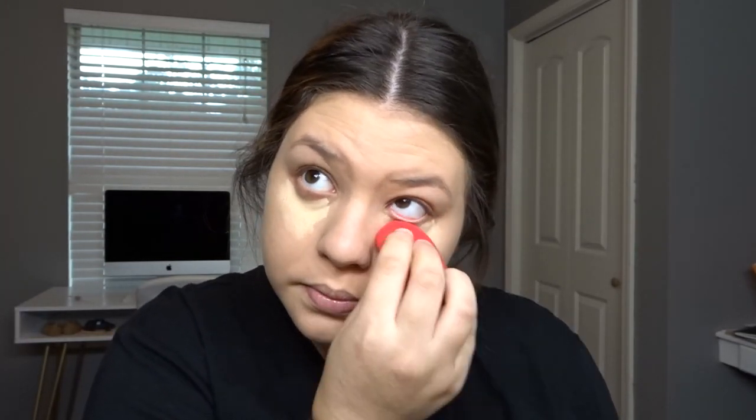And then I just blend out my chin and then my nose, and I bring it up to my forehead, and then I go under my eyes. And I use a beauty blender for under my eyes because that's where I really need the hydration. And I find it's just easier to blend.